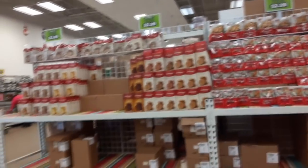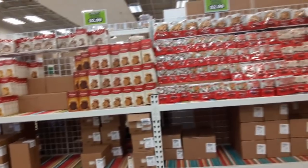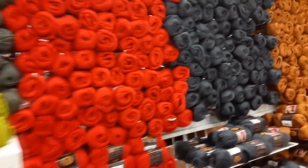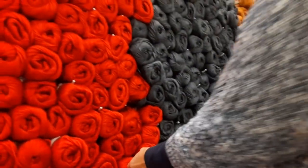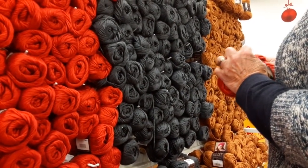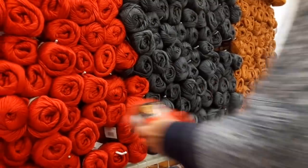So over there we have some Christmas cookies, Christmas treats. Those are $2.99. We have these amazing shoppers. And my mom's still looking at the yarn. That red's pretty. I like the charcoal color too. Make a pretty scarf.